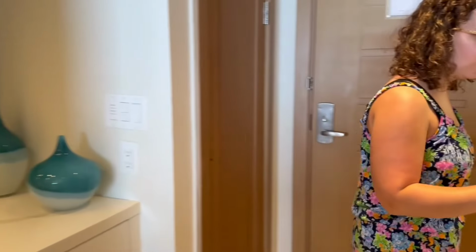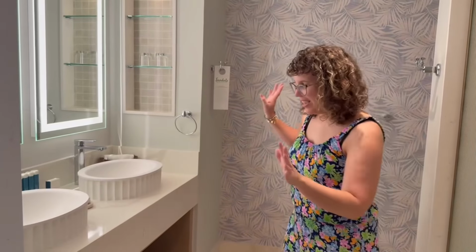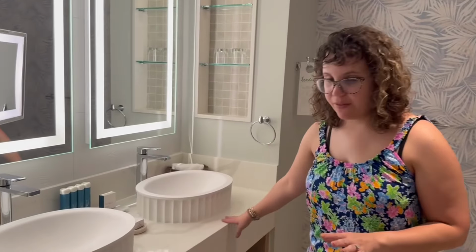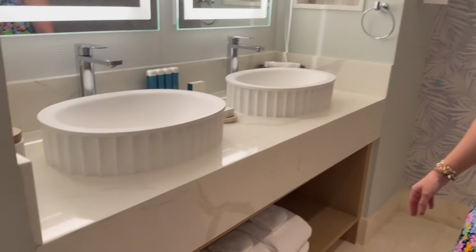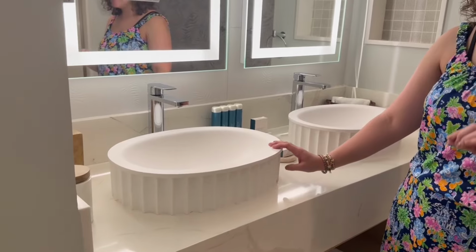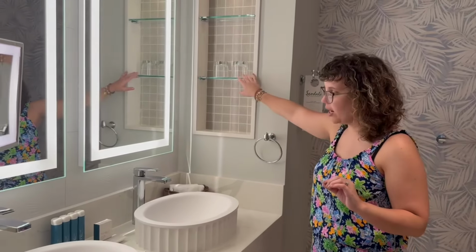So let's take a look at the bathroom here. If you can hear in the background, there's planes going over us. Sandals Royal Caribbean is located just 15 minutes from the airport, so we are right over the approach and you will hear airplanes. Okay, the bathroom, it is beautiful. Again, as I mentioned, brand new building. Everything has been updated and just opened up a few months ago. You do have two gorgeous double sinks here, as well as some storage on each side.